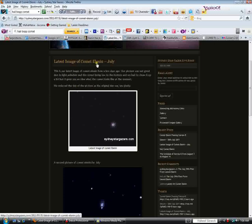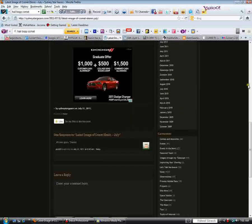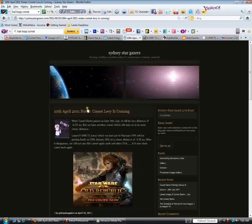But the latest image of Comet Elenin, July, and this is from SydneyStargazers.com. This is our latest image of Comet Elenin from a few days ago. Our picture was not great due to light pollution and the comet being low to the horizon, and we had to clean it up a bit, but it gives you an idea what the comet looks like at the moment. And just some different pictures, but these guys, SydneyStargazers.com, obviously Southern Hemisphere. But yeah, Comet Elenin would be number 2 coming next.